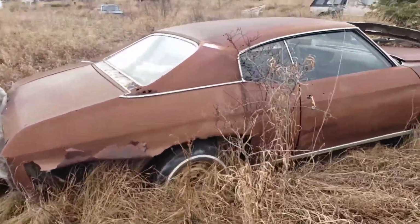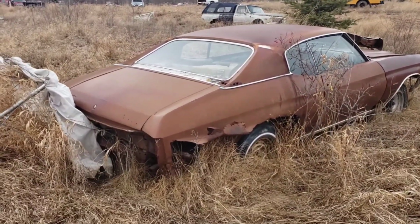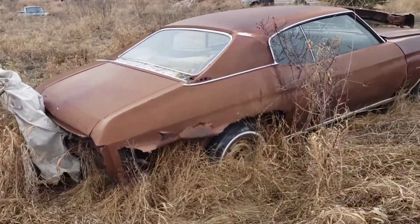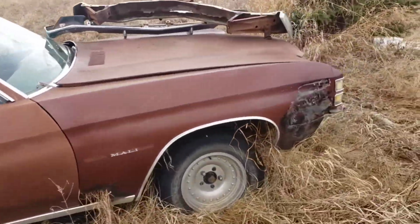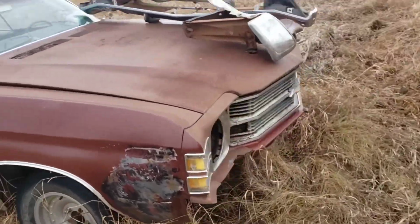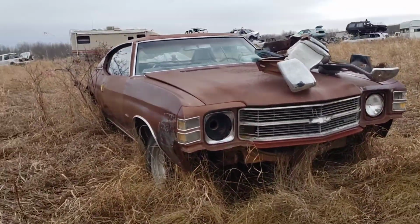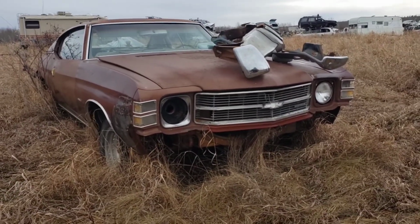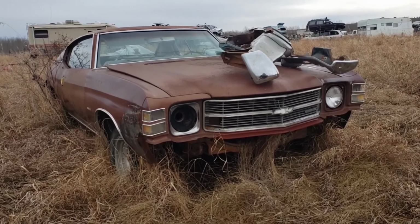I'm going to show people that you can start from nothing. You can have everything you ever wanted if you go for it. So this is what this channel is going to be all about: proving people wrong, and starting from the bottom and ending up at the top. So this is it, 1971 Chevelle. And I look forward to working on this for sure.